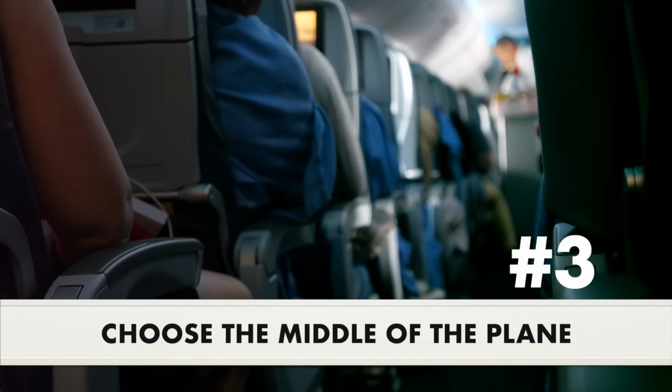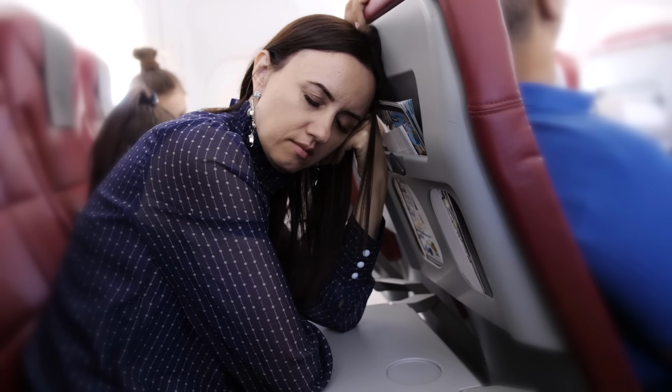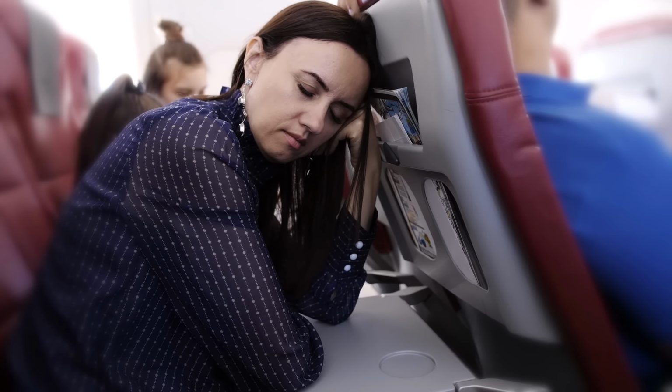Choose the middle of the plane. Sit in the middle of the plane if you don't like turbulence. This area is less bumpy than the front or back and will make for a smoother flight.